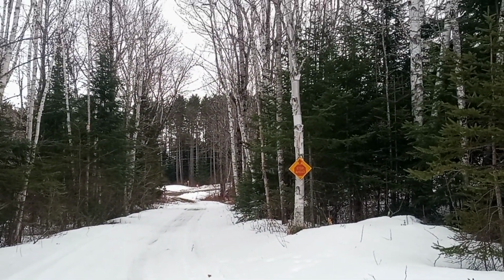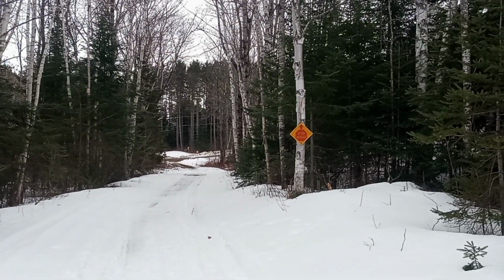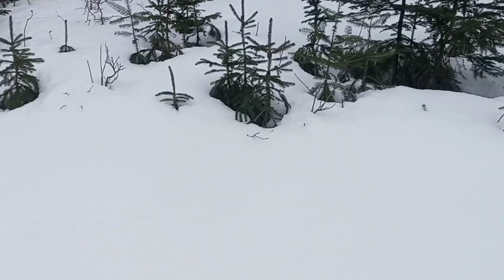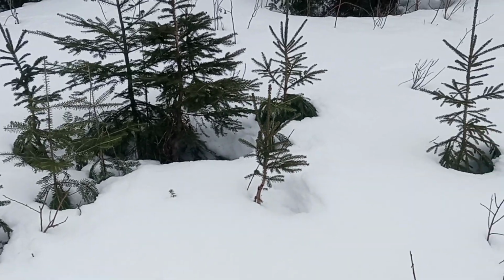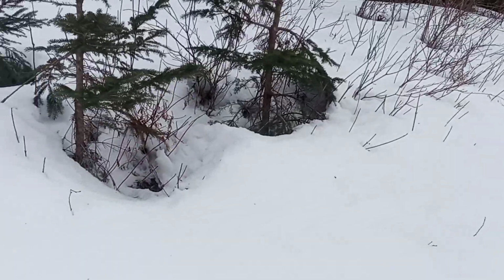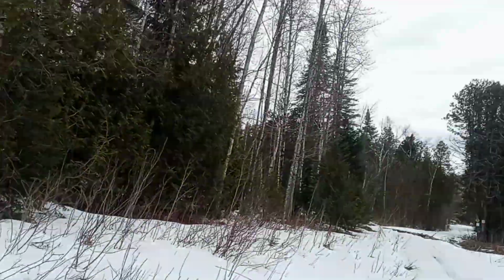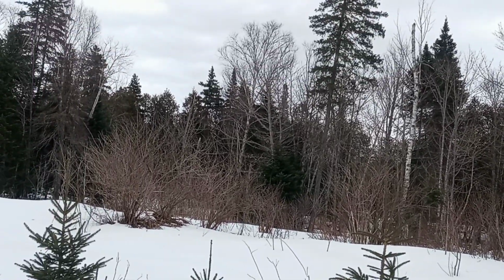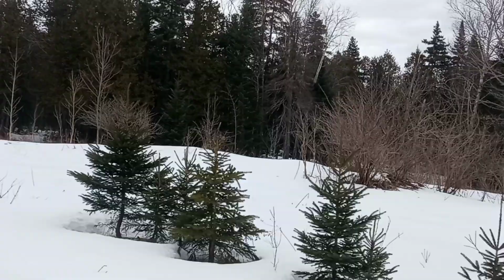So this is the snowmobile trail, and you can see just a bit of bare ground there at the beginning. Depending on where you stand, in between those trees, there's a foot of snow around these trees. Pretty good amount of snow still. A lot of that's from wind blowing, because then you'll have sparse areas that have less than that. But still a pretty good amount of snow out here.